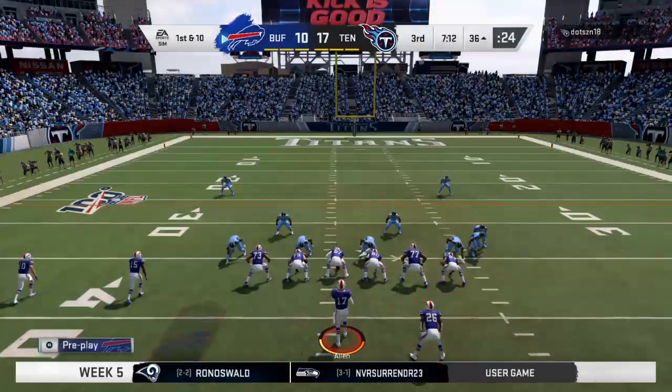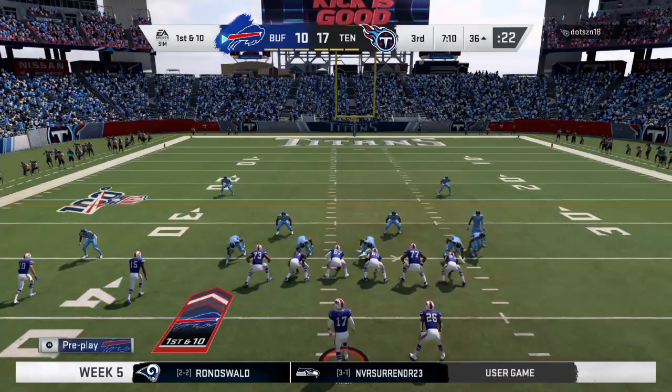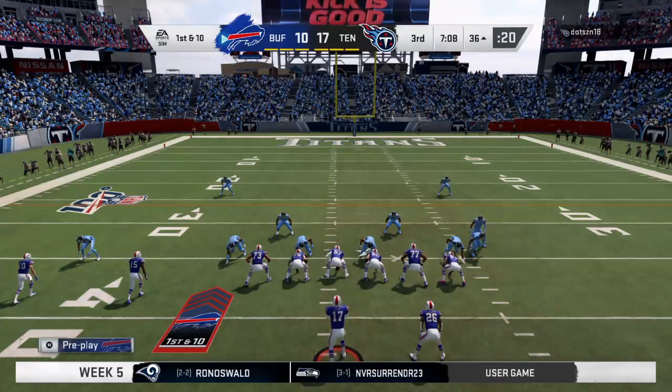Back-to-back good plays have them on the move on first down. Let's go, D. Big series right here. We got to step it up.